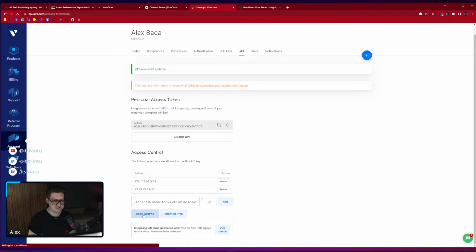Alternatively, you can also just allow all IP addresses. This is a little bit riskier. It's not something I've ever run into trouble with before, but it is your decision on whether you want to add the IPs individually or allow all IPs to access your server.